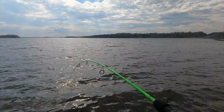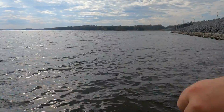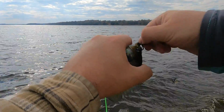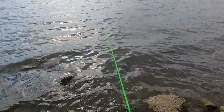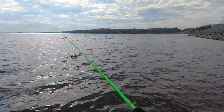Decent looking ultralight rod. I love catching fish on ultralights. A little bluegill up here, a little shallower. All right. Those are mostly bluegill, it seems. So there we go, a little bluegill on the moving bait. See you, friend. Thank you for biting. Off it goes.